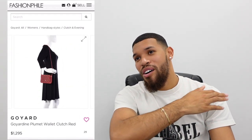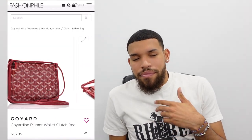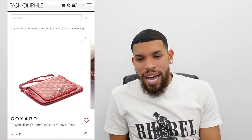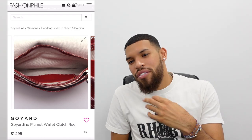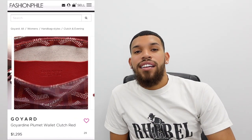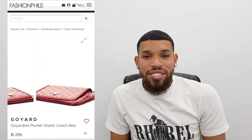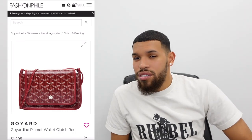I want all the colors that they do offer in different types of styles, but focusing on this specific bag, it's been one of those bags that I've always put on the back burner. Other things come onto my wish list, other things come off, and to be honest, I never get around to purchasing it. The bag itself, I believe it's about $1,300, roughly.